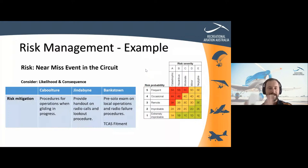And then on a different stage again, we've got operations at Bankstown, where you've got a control tower, you've got parallel runway operations, you've got more IFR and larger traffic occurring. Again, the risks there are going to be significantly different to both Caboolture and Jindabyne. And it's up to you to consider what are the mitigating factors that I might put in place for my organization. Now, as I mentioned, these are just brainstorming ideas that I've thrown in this table.